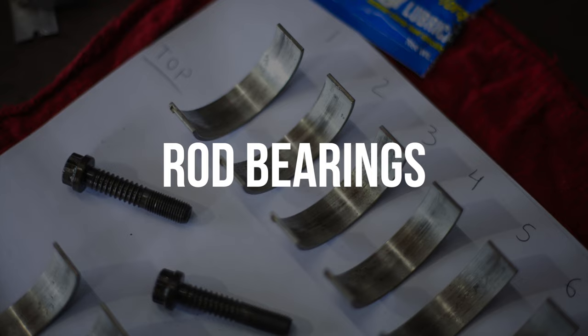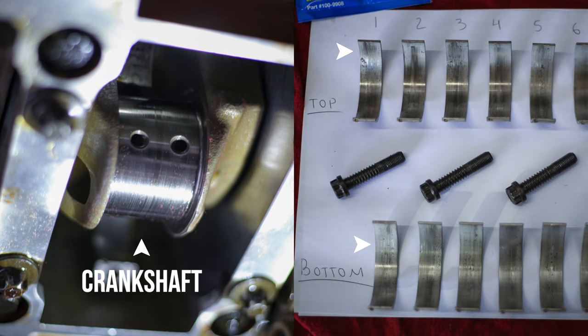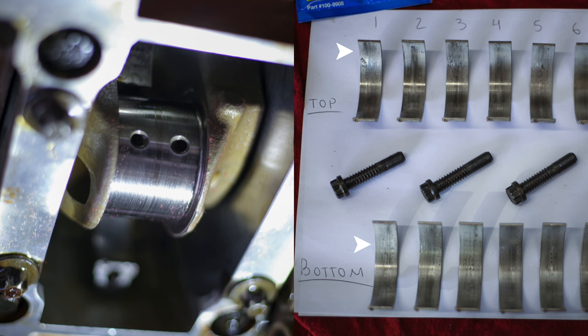Now, what even are rod bearings? Rod bearings are sandwiched between the connecting rods and the crankshaft. They separate the two parts via 2 half-moon shaped metal plates. The crankshaft has oil passages that feed onto the surface of the rod bearings and allow there to be a very small film or thin layer of oil that the crankshaft spins on so as to not have direct metal-on-metal contact with the bearings. This, in theory, should allow the bearings and the crankshaft to have little to no wear, as the two parts should, again in theory, never make direct contact.